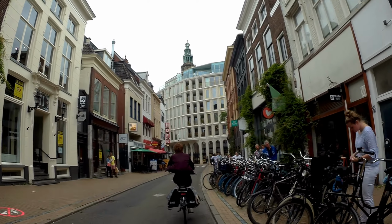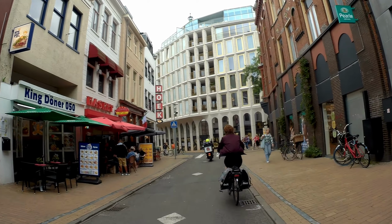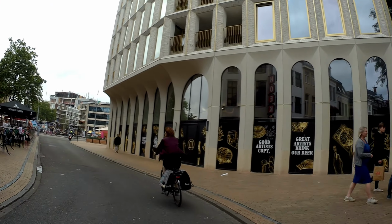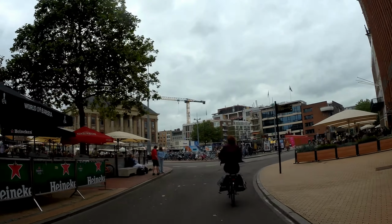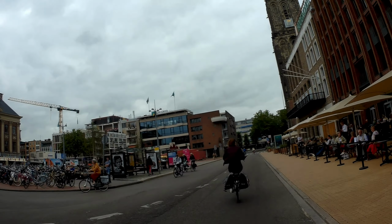Car behind me, let's move over. No, it's not a car, it's a scooter. I heard some tire noise and thought it was a car. How not so nice. Let's see. Well, it's incredibly busy here.